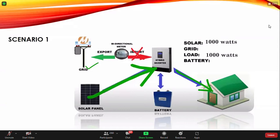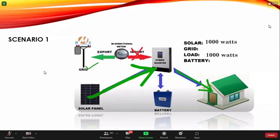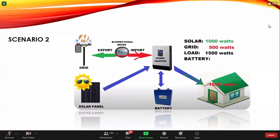So scenario 1, pinaka simple. So, for example, yung solar panel natin is 1,000 watts. And then meron tayong home appliances na naglo-load din ng 1,000 watts. Present yung ating grid, yung ating Meralco, and yung battery natin is fully charged. So, ang magsusupply ngayon ng electricity sa ating 1,000 watts na home appliances is manggagaling kay solar panel. As simple as that. Scenario number 2. Okay, so scenario number 1, import is tawag dito, hindi present doon sa scenario natin.